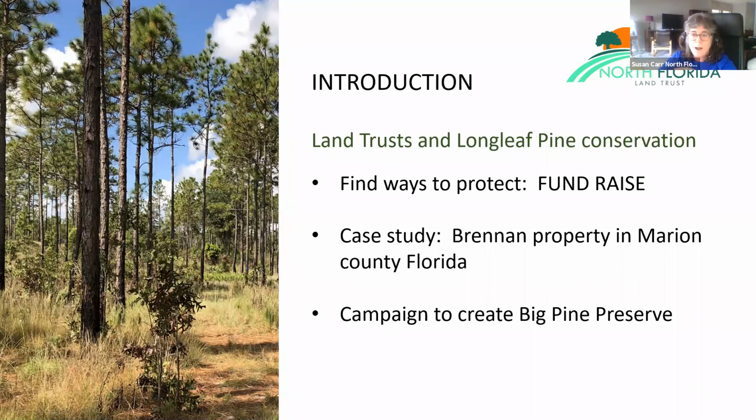North Florida. We are out there. We work with private lands, so we find longleaf pine properties that are worthy of conservation or restoration all the time, and we try to find ways to protect these properties. As a nonprofit land trust, our job is land conservation. And so a lot of what we do is land protection, working with private lands to get land into conservation. We do a lot of fundraising. We do a lot of outreach, all kinds of things.